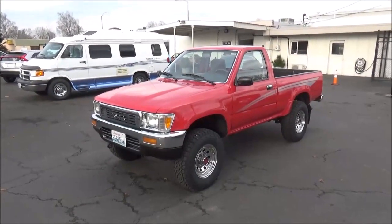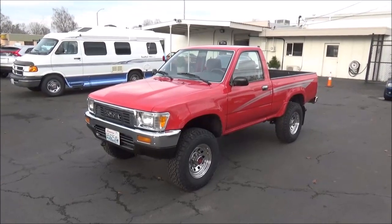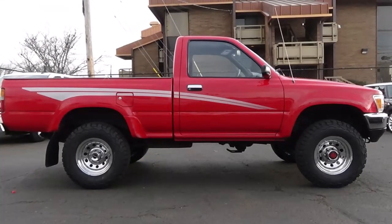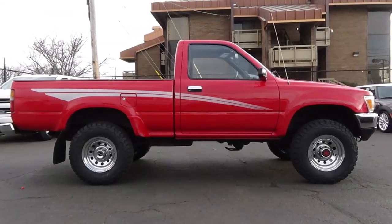In today's video, we'll take a look at a 1990 Toyota 4x4 Standard Bed Deluxe. This truck is finished in the cardinal red exterior color.